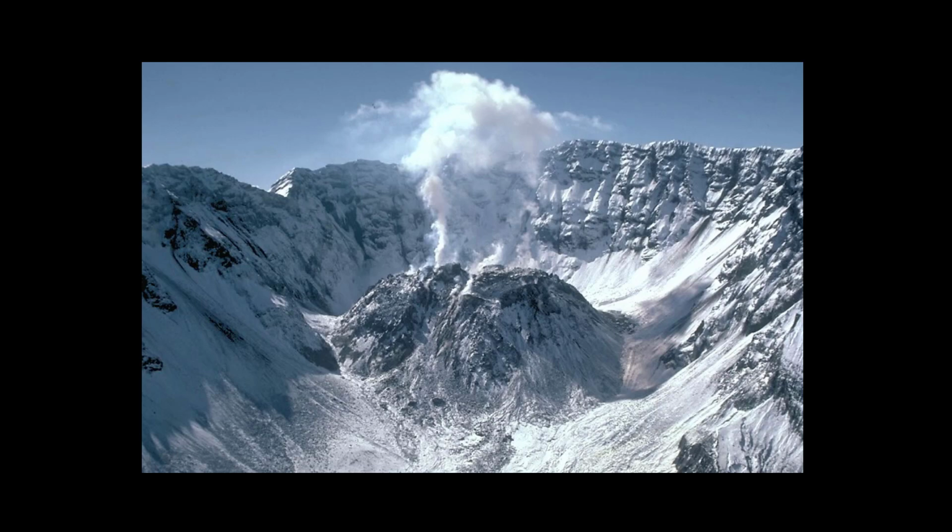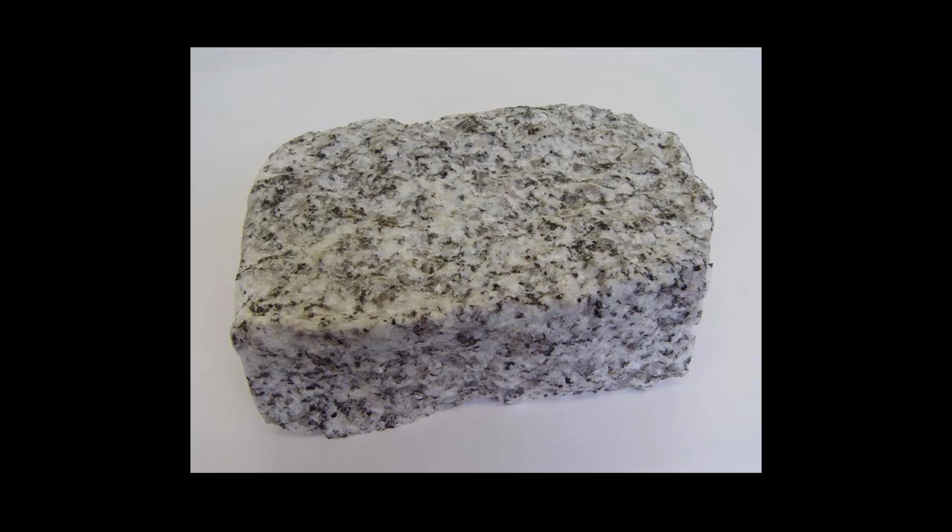So, okay, and then what about felsic rock? Well, everyone's favorite felsic rock, I think, is probably granite. It's pretty common.